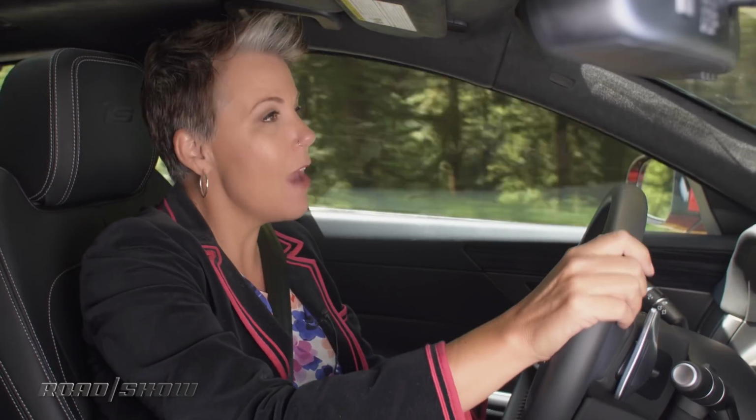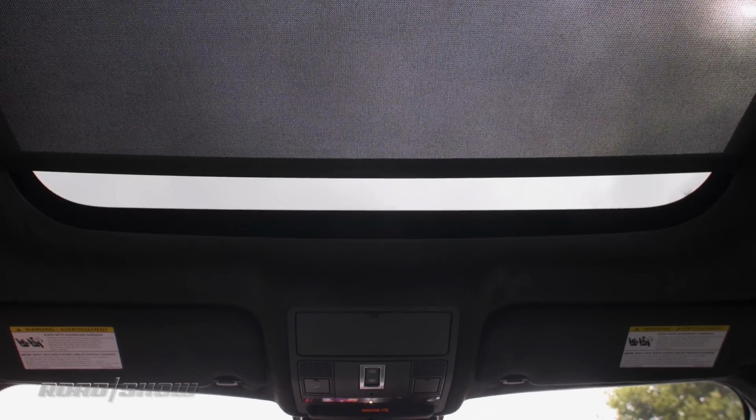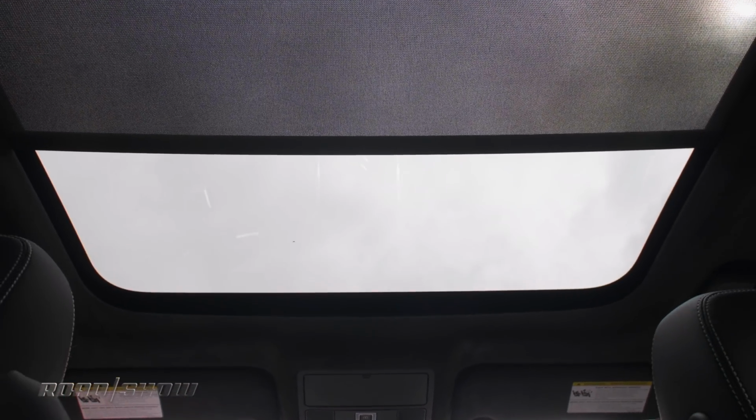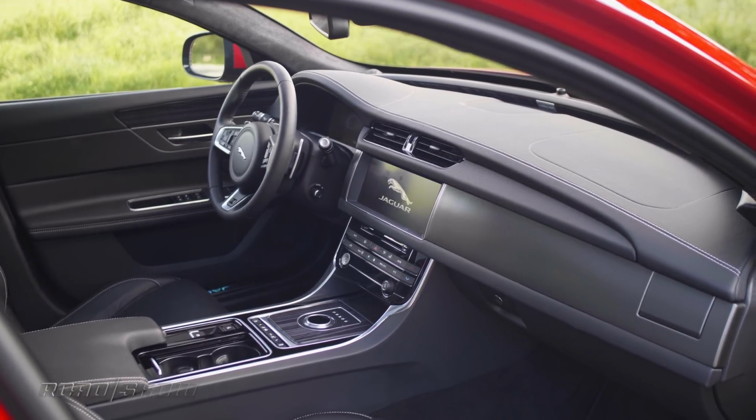Inside the Jaguar is everything that you would expect a luxury car to be. I really love this suede headliner. There's this awesome panoramic glass roof, and there's a nice bit of curved wooden trim on the dash. But honestly, it's not all puppy dogs and rainbows in here.